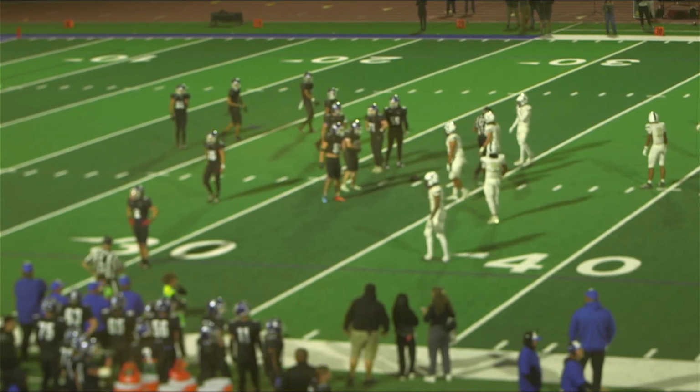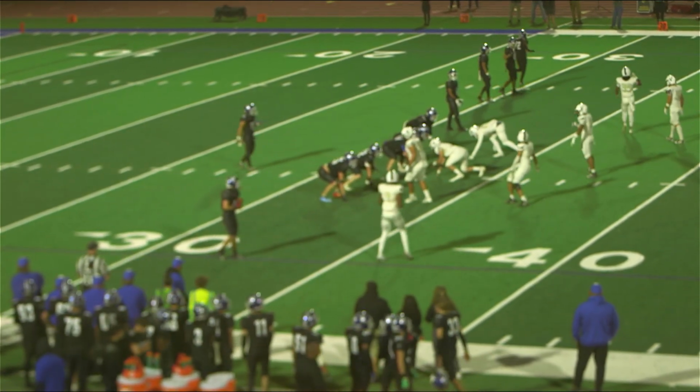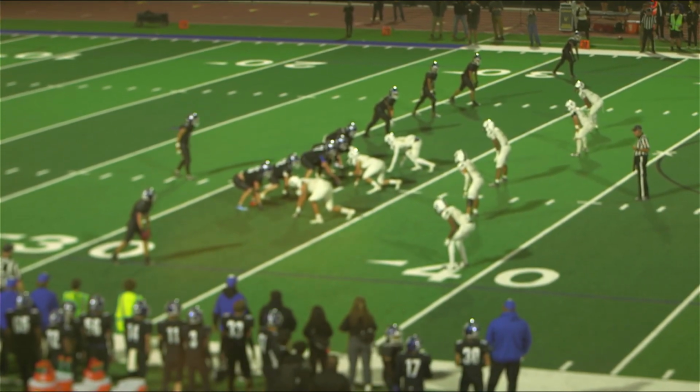Gavin Naylor's been known for making a lot of tackles. Last season, he had 72 total tackles and 2 fumble recoveries. And this year, that's his only tackle of the game tonight, but that puts him at 50 on the mark. A huge hit on Vanucci, but Vanucci took it like a man.